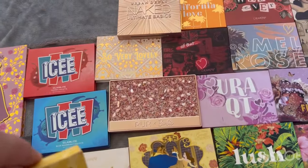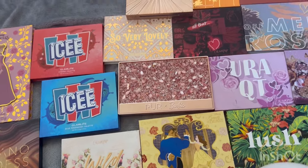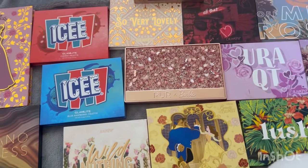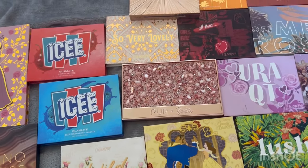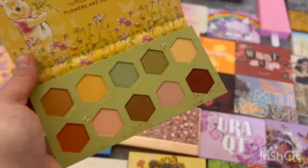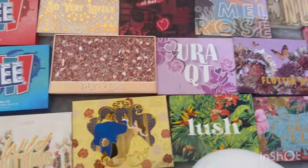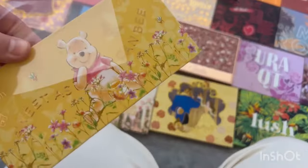And the Winnie the Pooh Sweet as Can Be. I wanted this palette so bad. I actually had to get it the second time they restocked it because it kept selling out and people were selling it online for like a ton of money. But I got mine off the ColourPop website. I still have the plastic on it, but it's so cute. It's greens and pinks and yellows. But so cute. I just think it's like really cute packaging and stuff. So keep. Okay, that's all for the 10s.